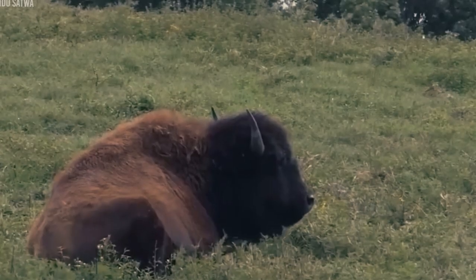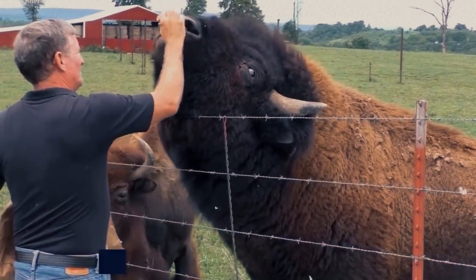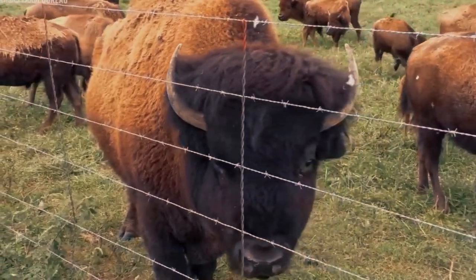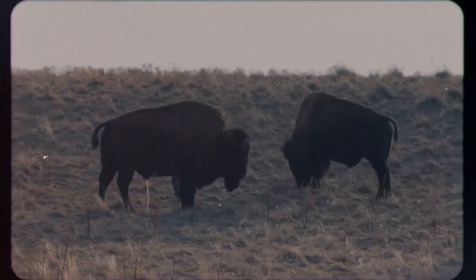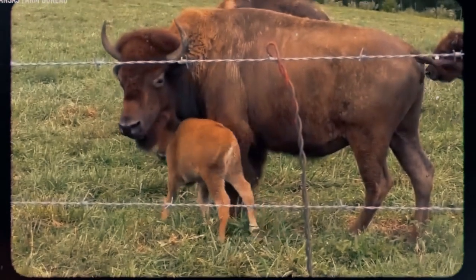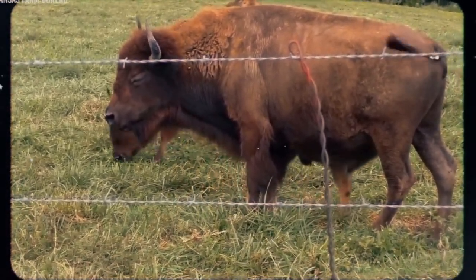This unique mix came about in the late 19th century and can be quite hefty, weighing up to a whopping 1,000 kilograms. You'll notice the characteristic bison hump on their shoulders, and they have a dense coat, making them stand out. They're a bit shorter than regular cows, and their appearance is somewhere in between their parent species, with variations in coat color and horn size depending on how they were bred.